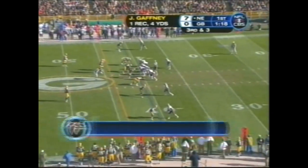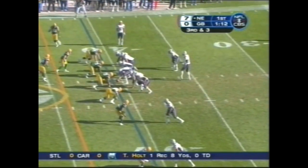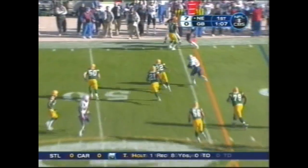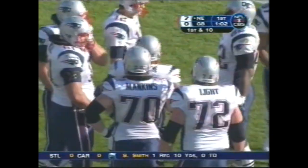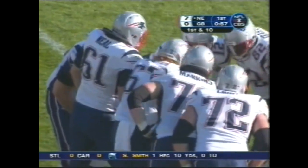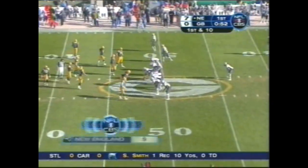Tom Brady, 7 completions to 7 different receivers so far. Now looking at a 3rd and 3 from his own 41. Over the middle, complete. Troy Brown, first down across midfield and into Green Bay territory. Boy, and right now, the New England offensive line is doing an excellent job of giving Tom Brady a good look at the field. More often than not, he's getting a good opportunity to survey his receivers. That time, he had a good 5 seconds to finally find an open guy, and even then, he could have held it longer if he so chose.